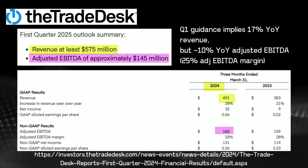The stock price was back at all-time highs. And let's get into point number 3, I guess. This explains what just happened at a high level. Yes, absolutely. For the first quarter 2025, they say that the revenue will be at least $575 million and an adjusted EBITDA of approximately $145 million.